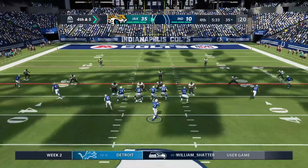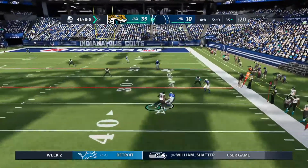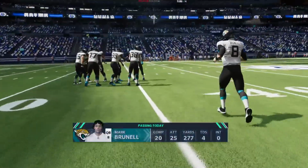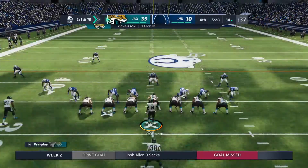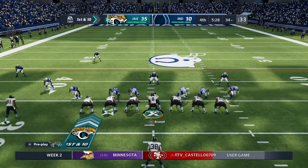44, Mike. They'll go for it. It's Wentz sliding out of the pocket. He may try and run for this. The Colts unable to convert here on 4th down. And the Jaguars are going to take possession here on the turnover on downs. So they'll trudge off the field with a bitter taste in their mouths after that failed 4th down conversion.